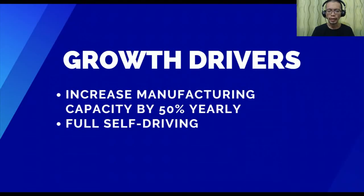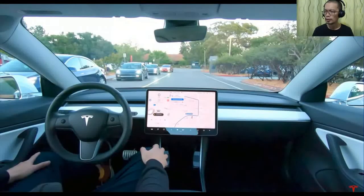So in addition to ramping up their manufacturing capacity, Tesla also needs full self-driving to be fully operational. So right now, full self-driving is under beta testing, in select locations and only with select owners. What's full self-driving? Well, that means that the driver can literally take their hands off and let the system drive the car. Of course, by law, they are still not allowed to do that. They still have to have their hands on the wheel and eyes on the road. So that is the requirement under law.